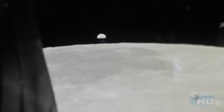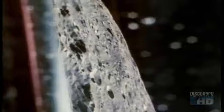Apollo 11, this is Houston. How do you read? 50 down at 2.5. 19 forward.